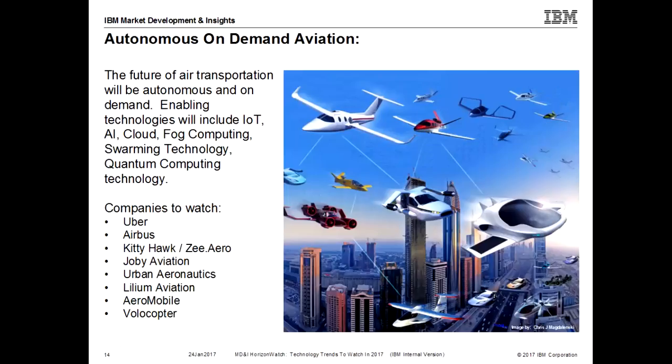But if you can imagine a future of driverless cars in this country, and you can imagine a future of drones in the sky, you can then start imagining a future of really on-demand aviation where you basically just call a plane or a flying car to your house, or maybe a parking lot near you, and it can take you wherever you want it to go.